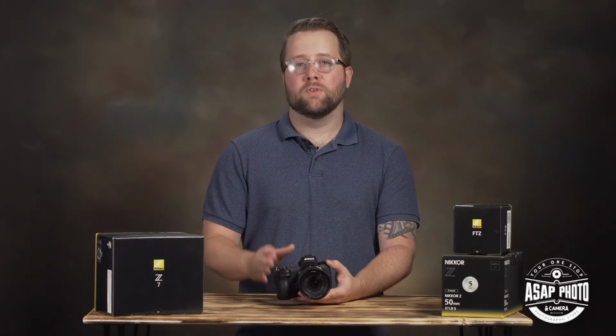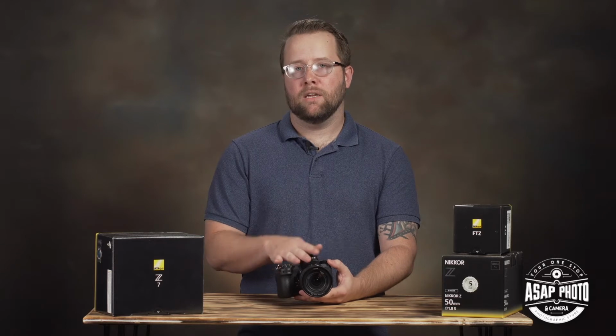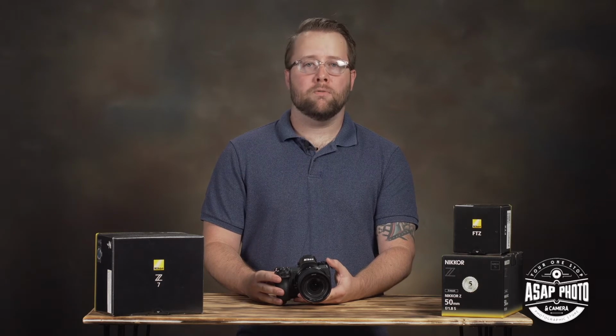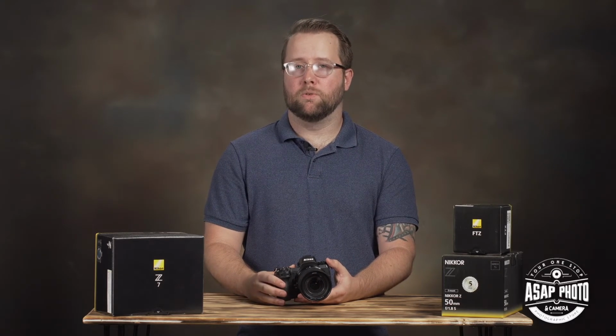The autofocus in this camera is amazing. So via the new firmware 3.0 update, we actually have subject tracking, hybrid autofocus, face detection, eye detection, all of that. So if you're a portrait shooter or a wedding photographer, you can actually track your subjects coming down the aisle and track them via their eyeball. So that makes it an excellent portrait and wedding camera as well.